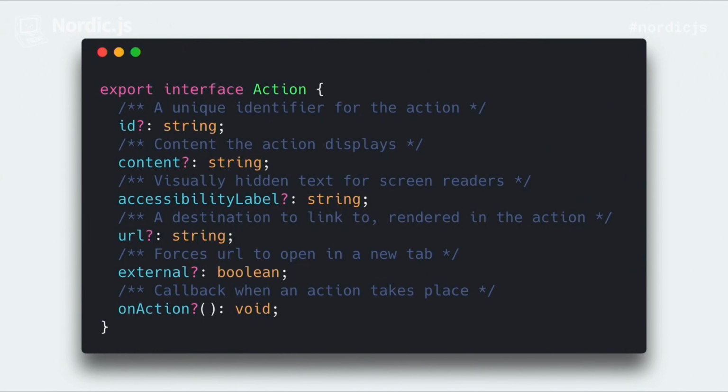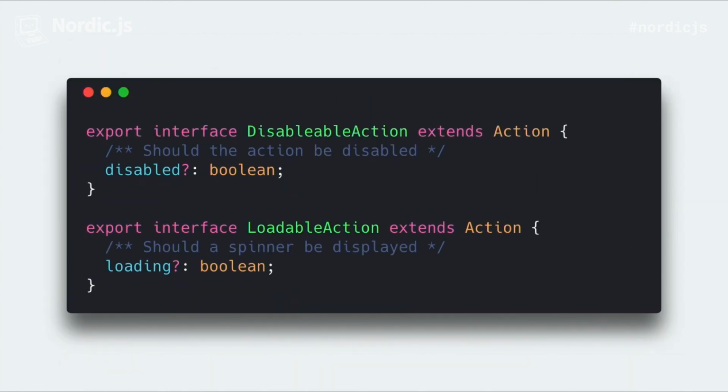And this is what that action interface looks like. These are all the things that are common between all of the action types we have. Every action can either behave like a link and pass a URL, or like a button and pass an on-action callback. And these two interfaces extend from that base action interface. That means they include everything that was in it, but then add something on top of it as well. So the first one adds a prop to mark the action as disabled, and the second one sets the action as loading so it can show a spinner.